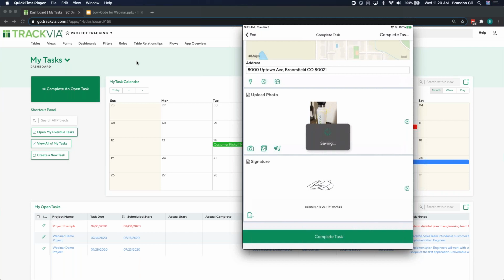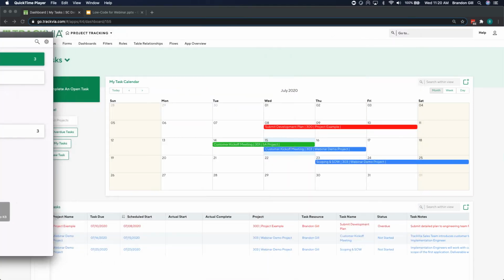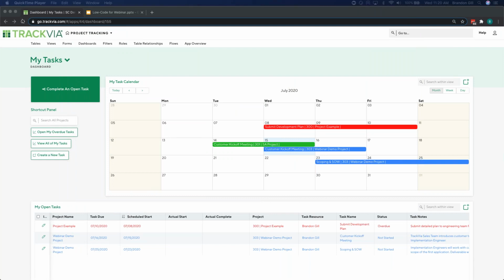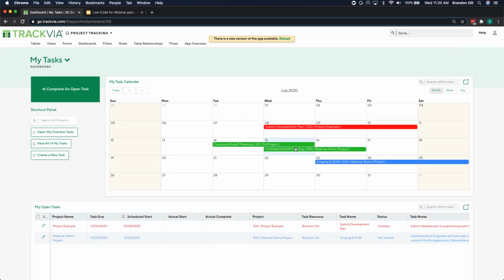We'll go ahead and complete that task, which will finish that workflow and take us back out to the dashboard on our mobile device. What I'll do now is I'll actually bring the mobile device back over to my other screen. And if we refresh our screen, because everything's going to update in real time in TrackVia, we'll see that that blue pill was now green because we completed it on time. And I've lost it from my open task because I've essentially completed that task.